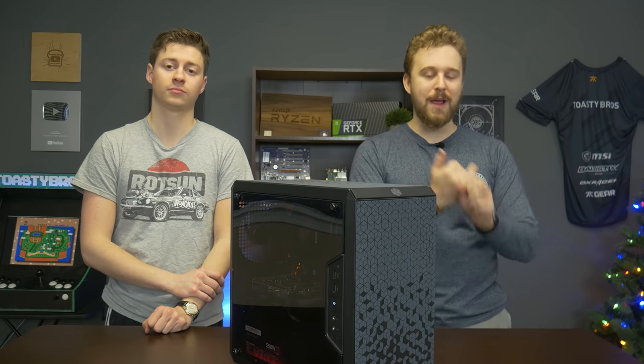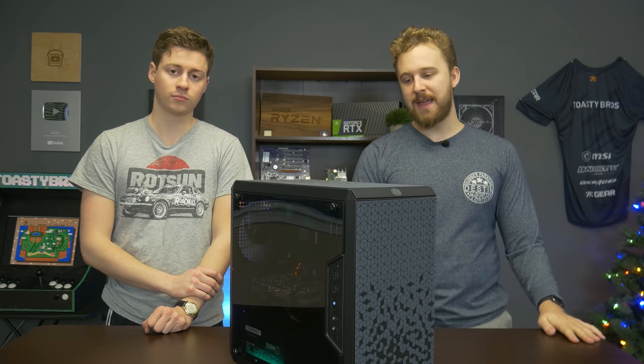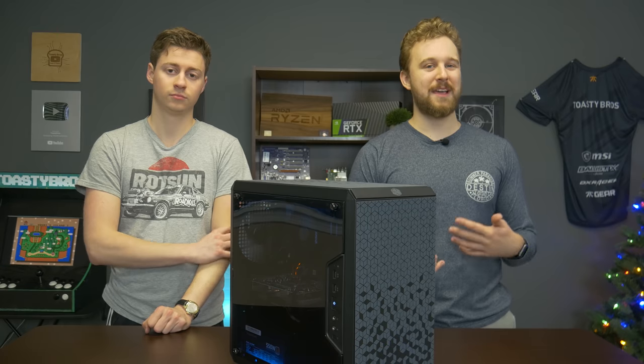The 2600 is a great processor. You can upgrade it to a 3600 or further if you want to. And we're actually really impressed overall with the performance, especially that 1650 Super. It's become a really good option for us, especially when we normally go with like a used 580.